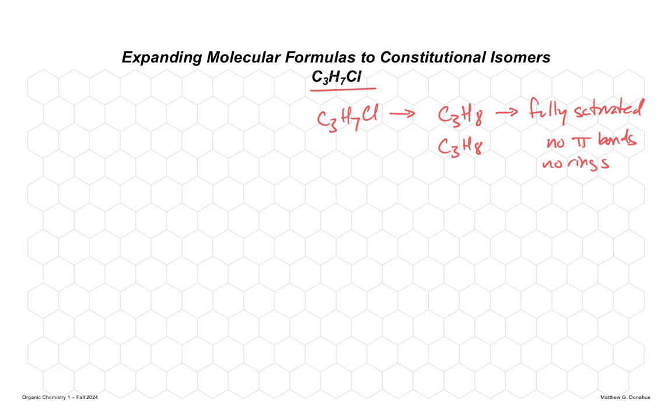Now what we want to do is take that and just start drawing structures. So no pi bonds, no rings. We have 3 carbons, so let's just draw 3 carbons. And now we need to put a chlorine in there. The best place to start is carbon 1. So there's one isomer. We can draw another where we put the chlorine at carbon 2. So that's another isomer, and that's pretty much all you can do for that molecular formula: 2 constitutional isomers.